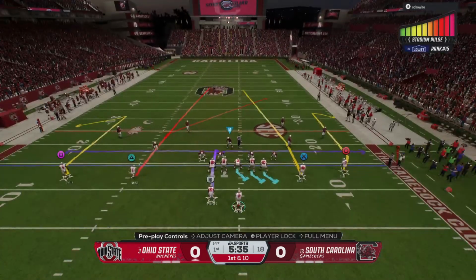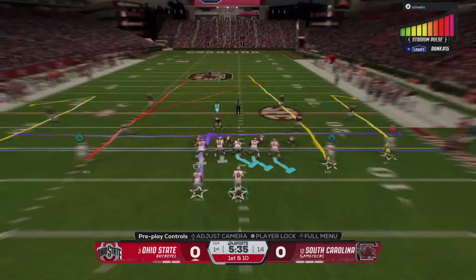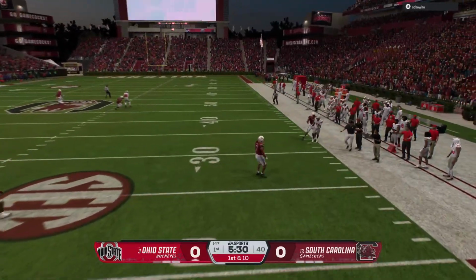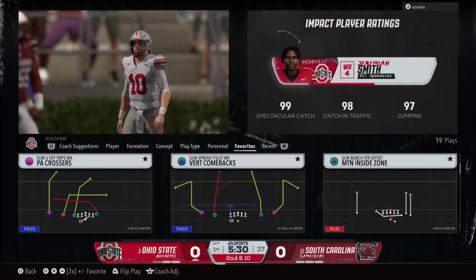You can barely hear yourself thinking here as they're trying to get this defense off to a good start. Wants to throw on 1st down. Throws to the wideout. Can't quite make the connection there. Might have led him a little too much.